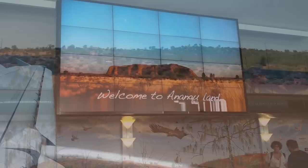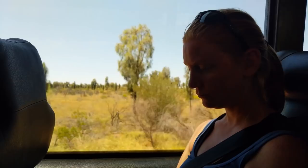The airport was on the small side, but once we'd grabbed our bags, we hopped on a bus to our hotel, ready for an early morning the next day.